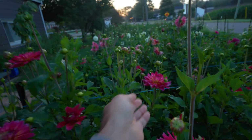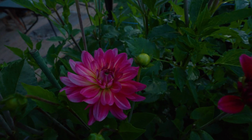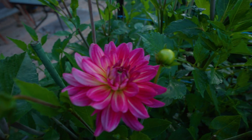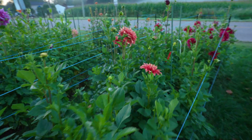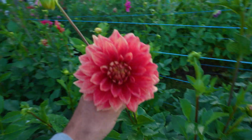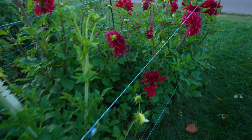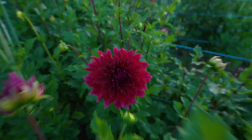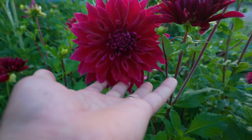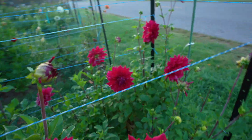If anyone has an ID on this, I would love your help. I'm not sure of its name. I call it Pink Sunshine, but I know that's wrong. So, if anyone has the ID on that, I would love it. Look at these Zorro. Big, beautiful blooms. Lots of them.